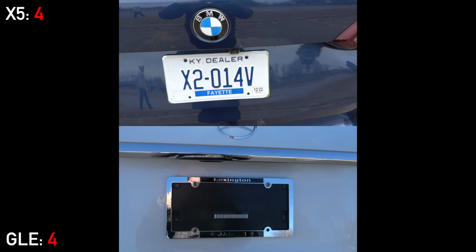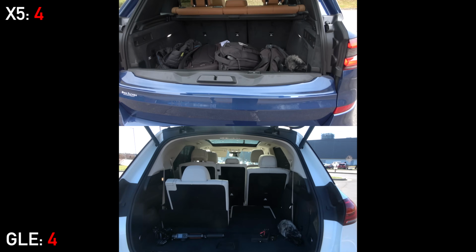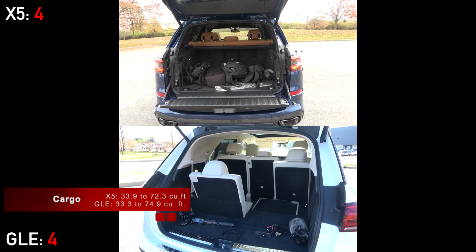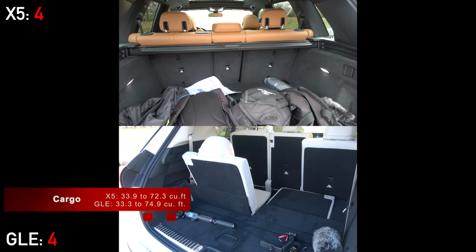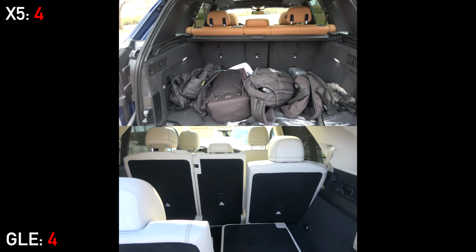Heading around to the tailgates, both models have hands-free power ones, and once they open up, you'll find good amounts of space. They are extremely similar, with the GLE having a small maximum advantage that is less than the 5% threshold to score a point. That's it for the interiors, so now it's time to take them out on the road and see who will pull ahead in this tight race.